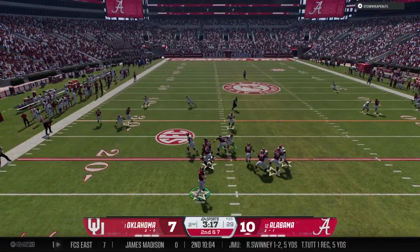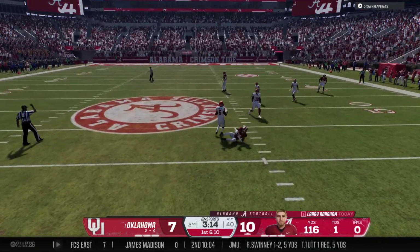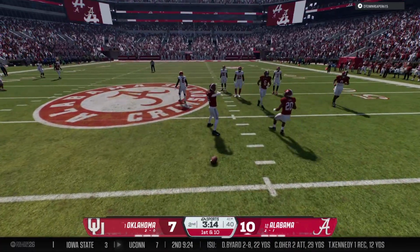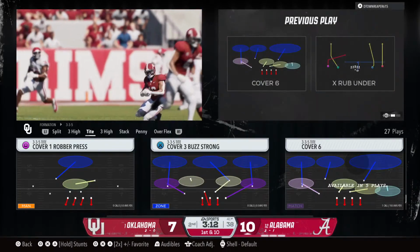From the shotgun, drops back. Fires it to the wideout. Makes the grab with plenty of room to run. A nice throw and a great catch by another Alabama wide receiver.